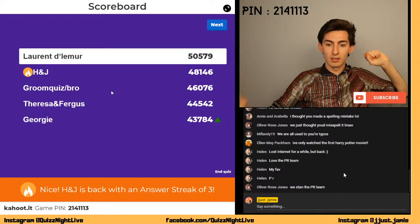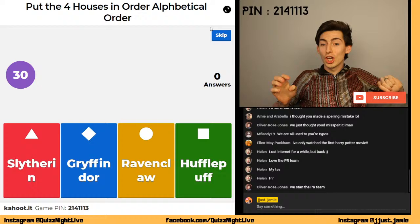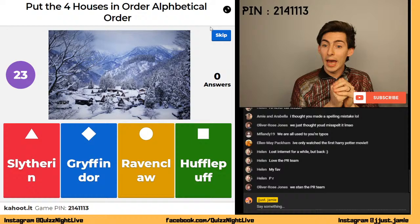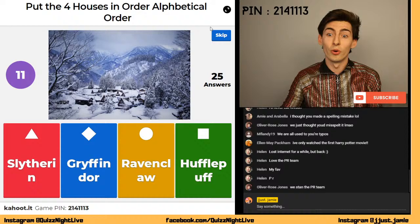Okay, there is one more question here. It is a slidey question. It's about speed and accuracy. This is really easy, if I'm being honest. Put the houses in order alphabetically. So we have got Slytherin, Gryffindor, Ravenclaw, Hufflepuff. You need to slide them in order with A left all across to the last letter, Z. It's all about speed here, because you should all know your alphabets. Even if you never watched Harry Potter, you should know something.